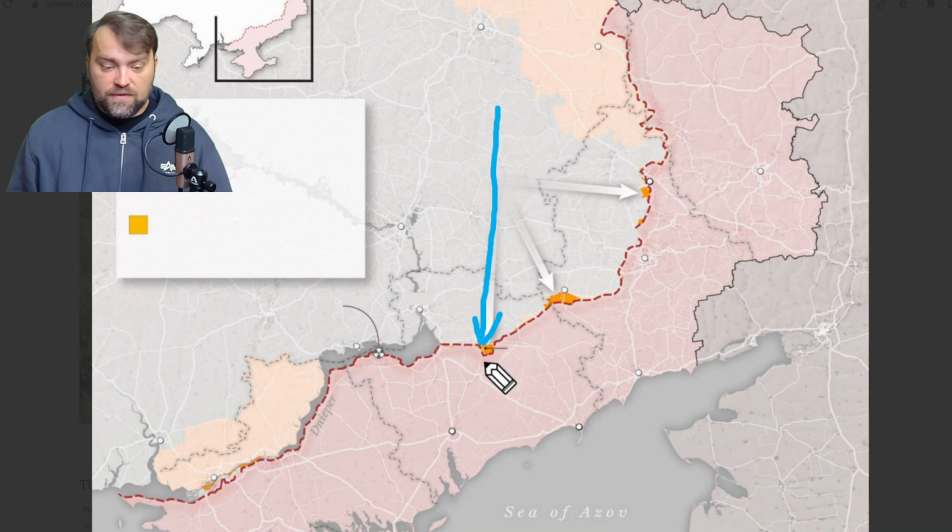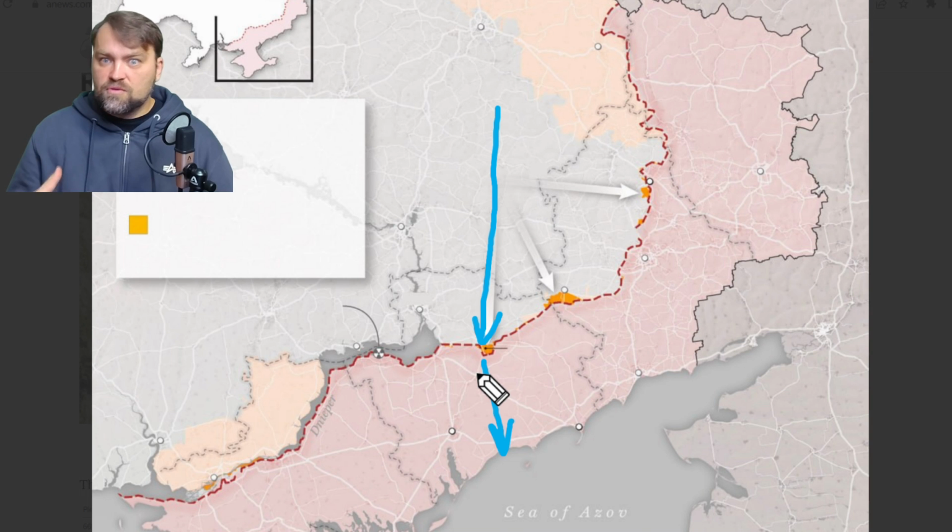The general plan of the assault was to reach the Azov Sea in a couple of months, but already half of the year has passed since the Ukrainian counteroffensive, and Ukraine moved by 14 or 15 kilometers. In his recent interview, President Zelensky admitted that it was definitely a mistake of the Ukrainian army to start this kind of counterattack on prepared Russian positions. Unfortunately, it also triggered chain reactions.